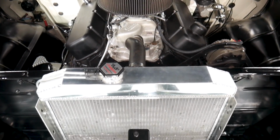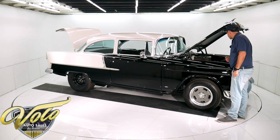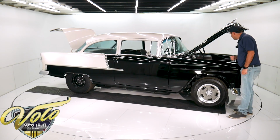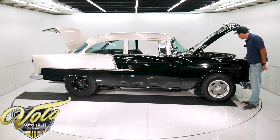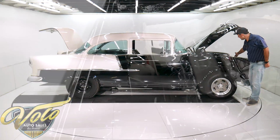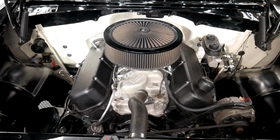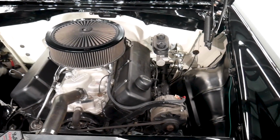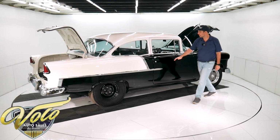Built motor, Edelbrock intake, big dual feed carb, HEI ignition. It's got a set of headers, got a chrome fuel pump. You got some nice tall Edelbrock racing valve covers. Polished aluminum radiator with a shroud, keeps it cool. It is a dual reservoir master cylinder, and it's all painted super nice. It's show quality under here.